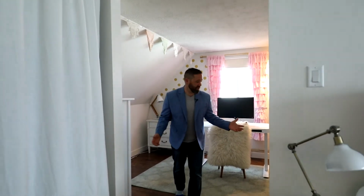Absolutely love the upstairs. We're in the master bedroom right now. It has a great little nook. Could be a yoga room, could be a nursery, could be an office, whatever you need. Lots of square footage, some great updates from the flooring to the bathroom. I really think you're gonna love the space up here.